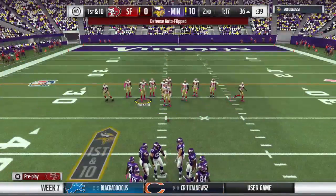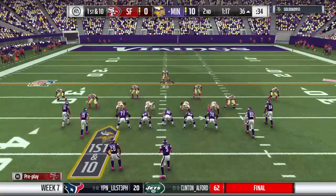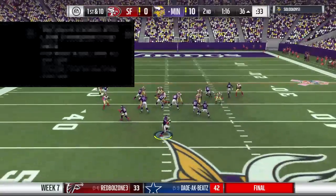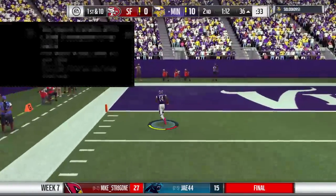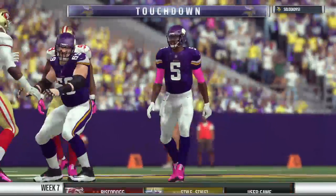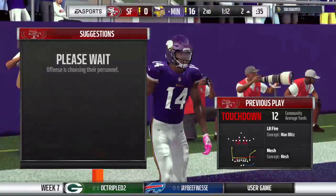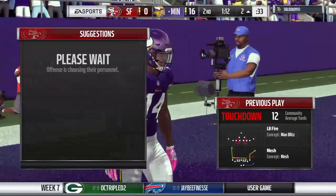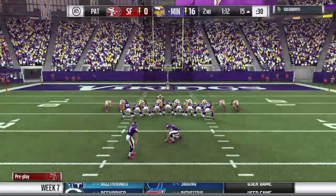Offense comes to the line now, 1st and 10. On 1st and 10, Bridgewater. Left side caught by Diggs. Touchdown, Vikings. Stephon Diggs, his 5th touchdown now on the year. And the Vikings are going to add on to their lead.